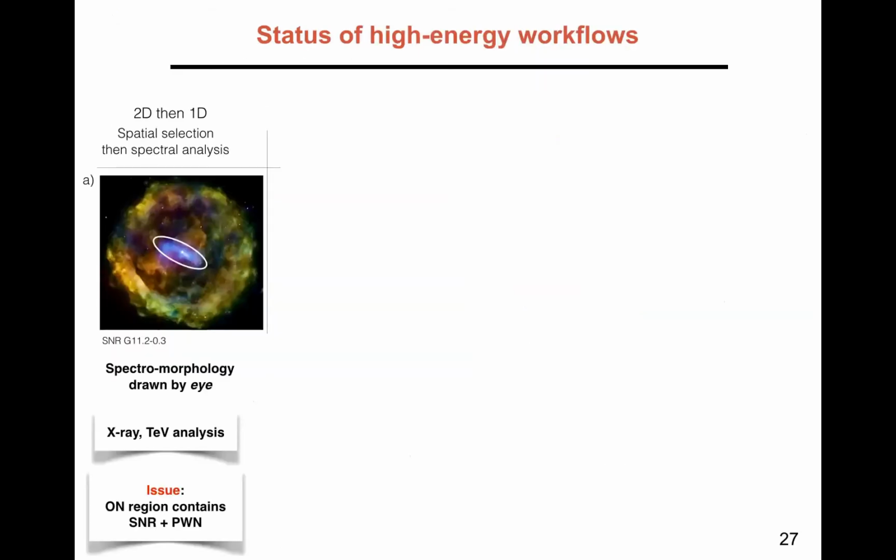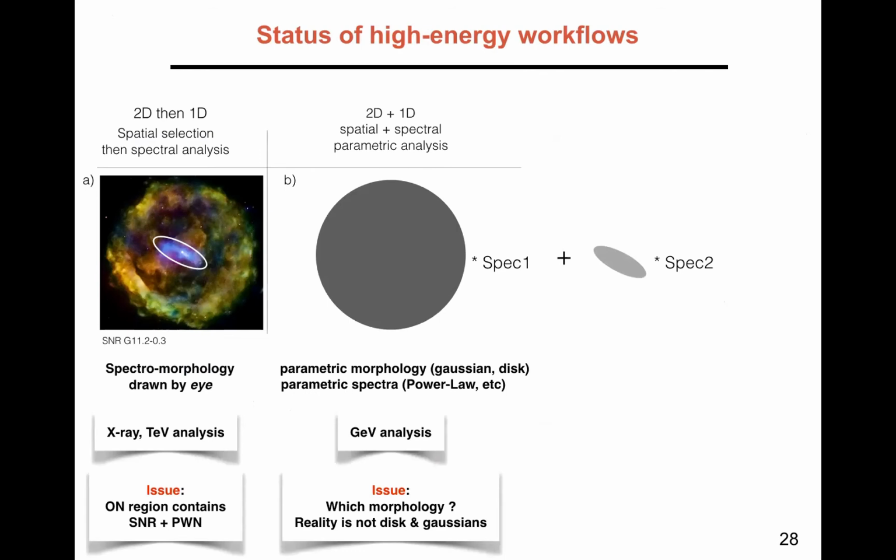More globally, I wanted to emphasize what kind of tools we use in gamma ray and X-ray astronomy. In X-rays, mostly we have an image and draw a spectral extraction region by eye, let's say a box on this PWN that is here. In gamma rays, we then have to disentangle the on and off contribution within the box. In Fermi, because of the larger PSF, there is a 2D, 1D spectral analysis in which you model the components as disk, Gaussian, or point-like, and you assume something for the spectrum. This is a parametric analysis.